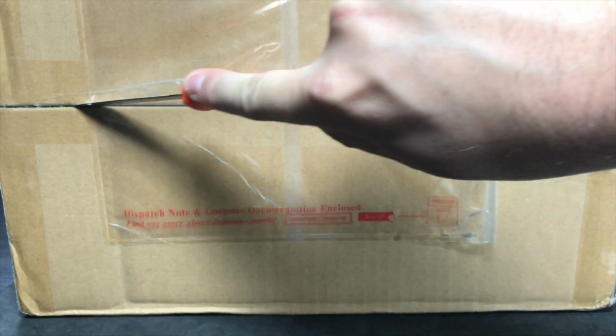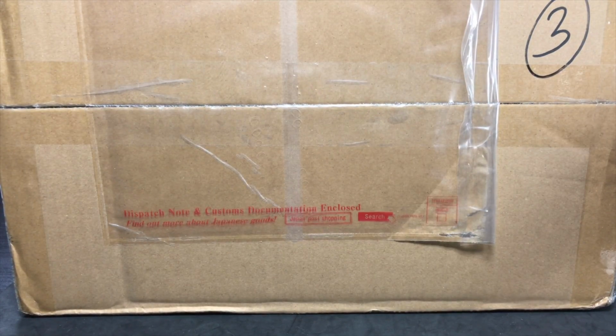Hello everybody, this is a Lamley showcase. It's a box. It means we are going to open it up. I'm just going to start doing that right now with my trusty box cutter. This package came from Japan.